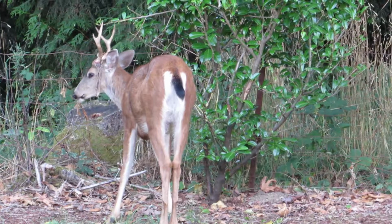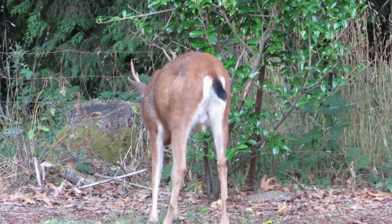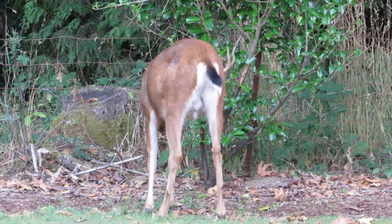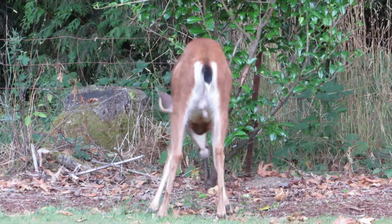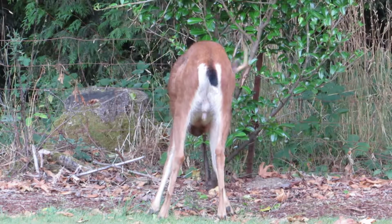Got those antlers looking. There's the one hanging down. You can see it there. Basically, really just a skin covering over the antlers, and they peel it off. It's time for him to rub it all off now. It's middle of August. So he'll be all ready for the fall.